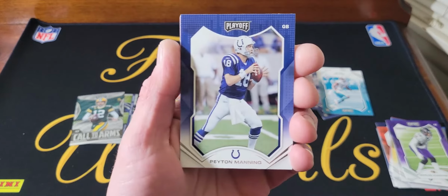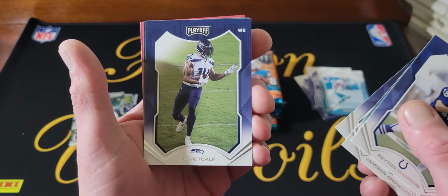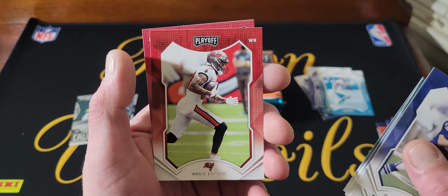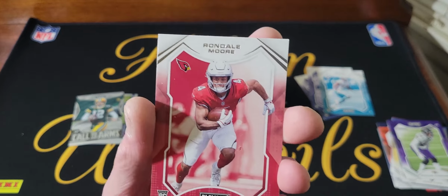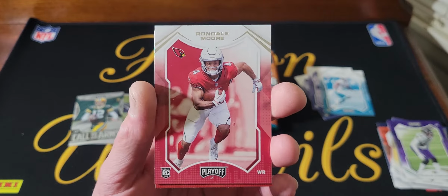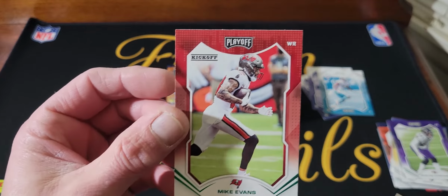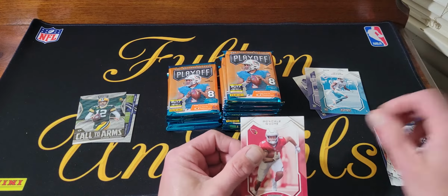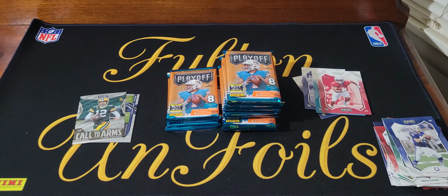Next up, Peyton Manning, Jameson Crowder, Courtland Sutton, DK Metcalf. Jalen Hurts, second year. Mike Evans, and our rookie is a wide receiver for the Cardinals, Rondale Moore. I think you guys know who he is. Not too bad. And our second Kickoff parallel is Mike Evans. So unfortunately, no rookies in the Kickoff parallels yet. Still haven't felt the relic.